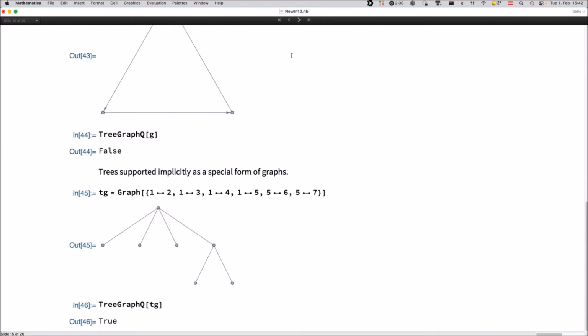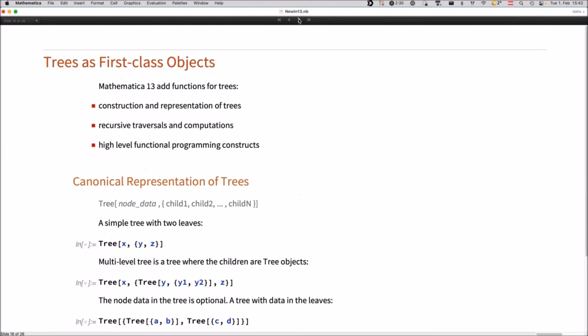But now with version 13, Mathematica has added new functions to the system, and these functions let us construct and represent trees. They let us do recursive traversals of these trees. They let us perform computations on these trees. And of course, you have all these high-level functional programming constructs available that you know and love in Mathematica programming.